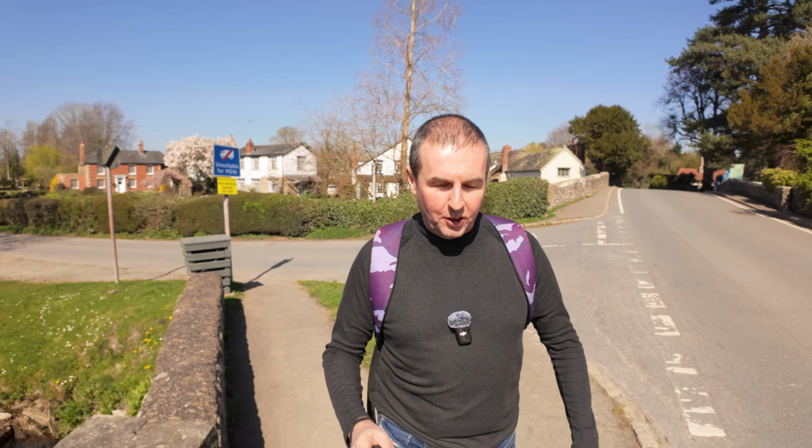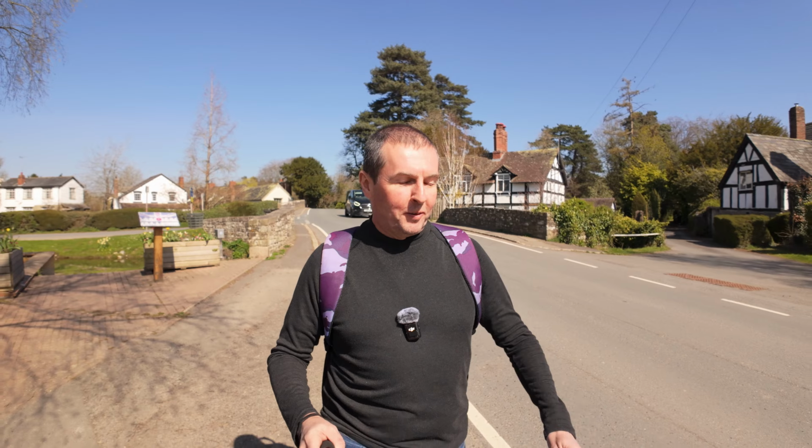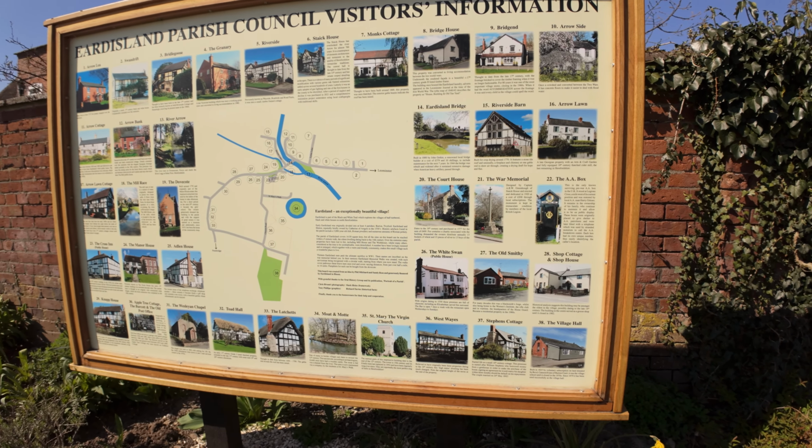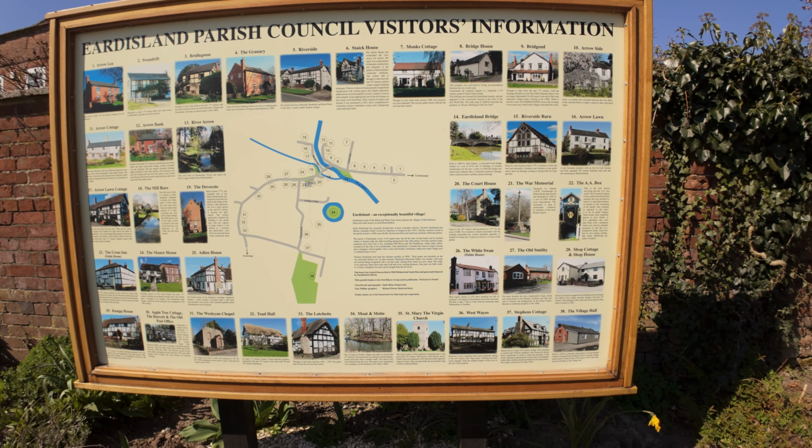Now, in the centre of this town there's an information board which has pictures of these houses and contains a little bit of information about each one, when the house was built and any relevant history. So first thing we'll do, let's get ourselves to that board. Okay, and here we go. So there we are. That's information about, well, most of the old houses in this village.